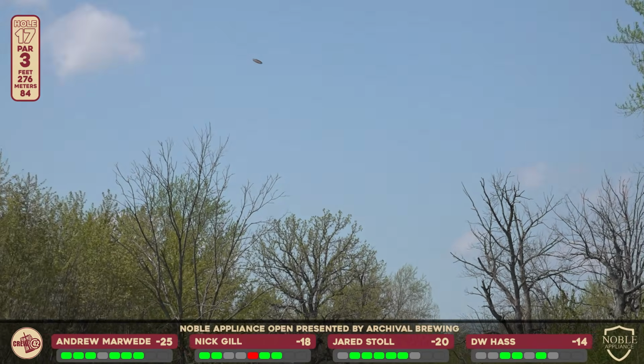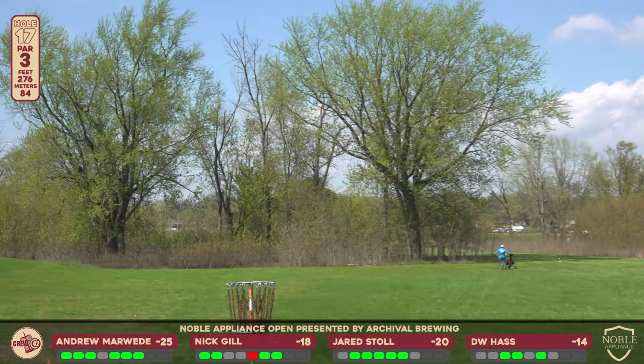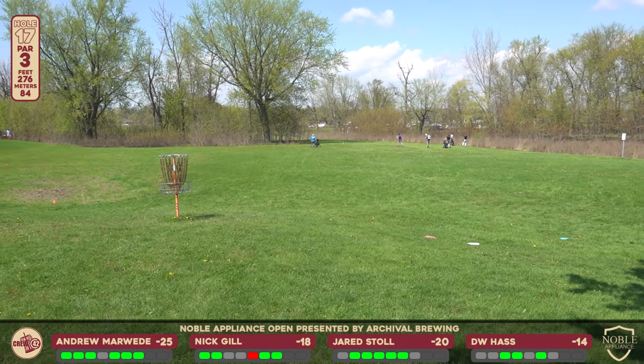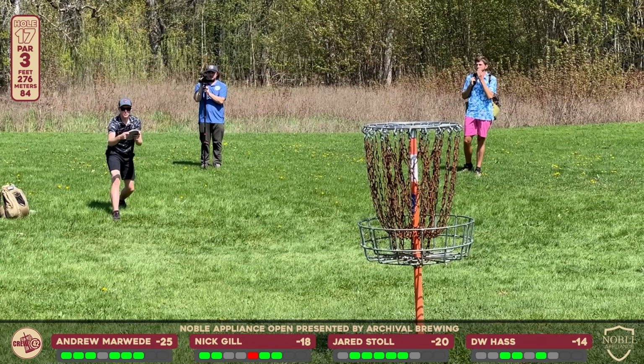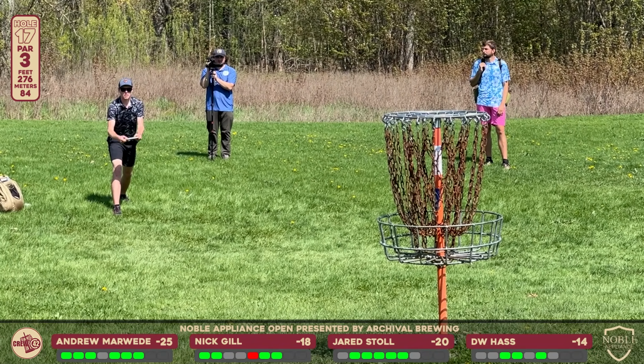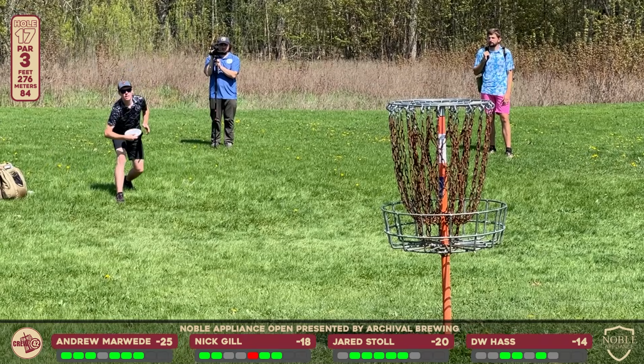Yeah, that one is also sawed off. This is going to get pushed too by the wind, yeah. Yep. Just like that little extra wind on these. You can see the flags kind of ripping on the OB too, or on the hazard too. Just that little extra wind can make a hole like this, which is middling in difficulty, all of a sudden a lot harder. Yep.